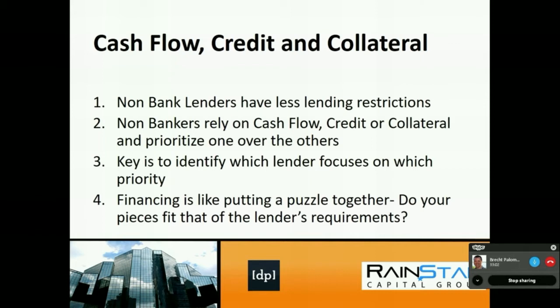The thing I want everybody to understand in the alternative lending space is that when we bring a new lender onto our platform, one of the first things we ask them is, tell us about your underwriting. Tell us about your loan programs and what your chief credit officer really cares about. They'll typically touch on cash flow, credit, collateral. The fourth C, obviously, is character. They want to know the borrowers they're bringing into their portfolio are reputable. But normally they will prioritize one of the items, cash flow, credit, or collateral, over the other. This is where Rainstar Capital Group really helps our borrowers. We help them understand and identify which one the lender focuses on.